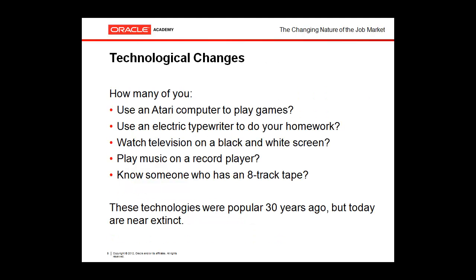Now let's take a closer look at how changes in technology affect the job market. Do you recognize any of the technologies listed on this slide? These technologies were popular 30 years ago, but today are near extinct. Atari computers were the first game computers. Electric typewriters were the precursor to modern-day word processing software on computers. TVs used to be in black and white before color and HD. And before CDs and MP3 players, music used to be played on records. Before DVDs, videos were played on VHS tape players.